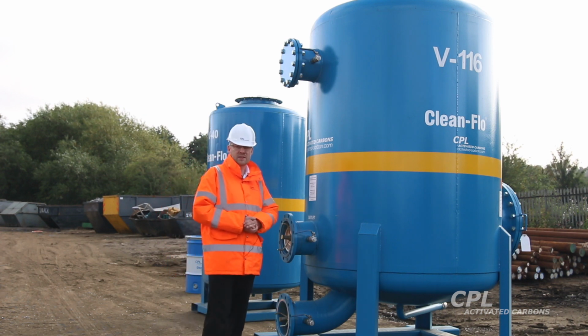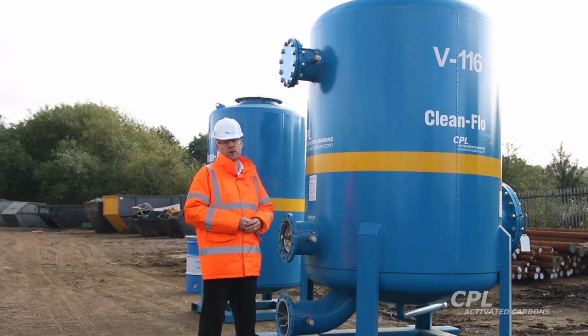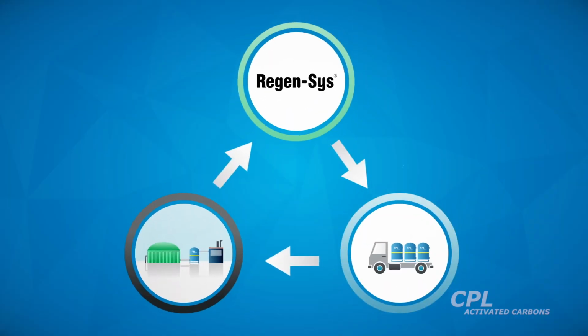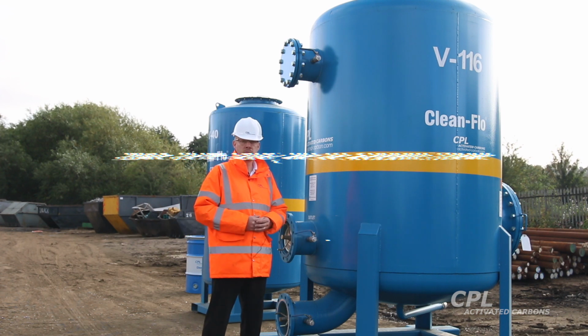Like all our Cleanflow vessels, it operates on a plug-and-play system, and when spent, we will replace it with an alternative unit and take this vessel back where we can recycle the carbon at our thermal reactivation centre. The maximum flow rate of this unit is 2000 cubic meters per hour.